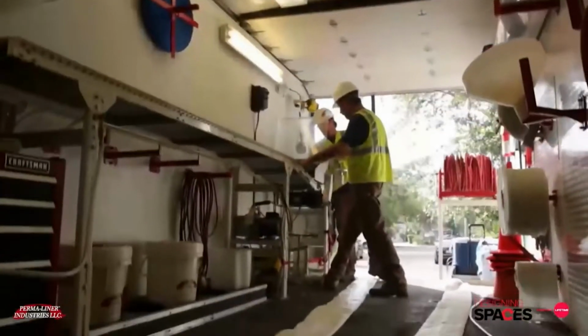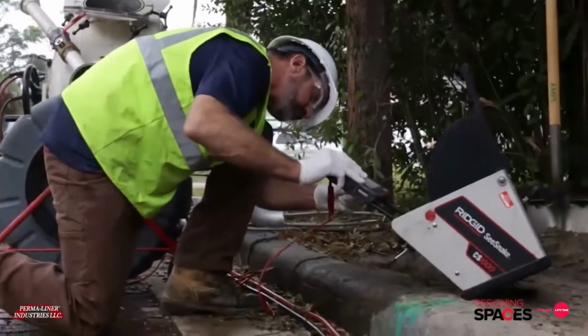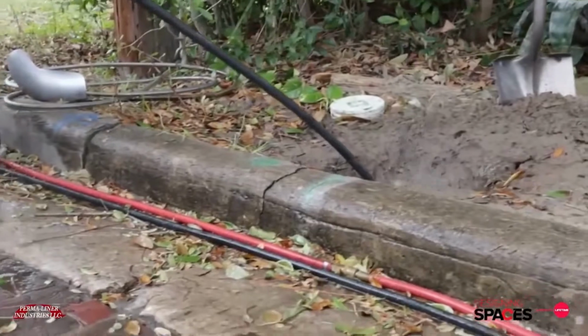They relined the main pipe down the center of the house. Unfortunately for us, another section of pipe outside the house that goes all the way to the street eventually failed. And now we're going to have them here to reline everything.